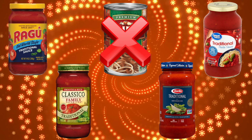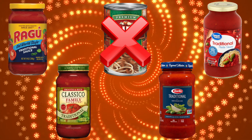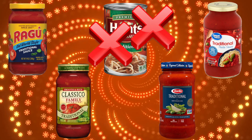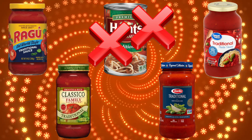It's just ketchup, you know, with sugar, and it's garbage. What about you? Well, my least favorite is going to be the Hunt's. That is just terrible.